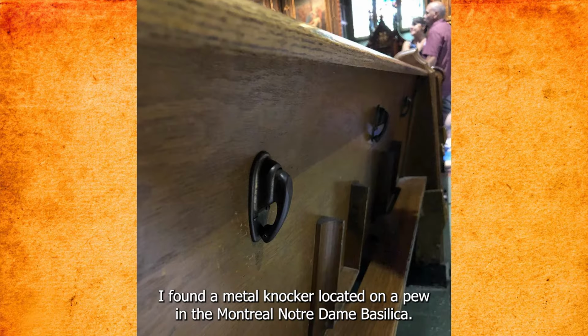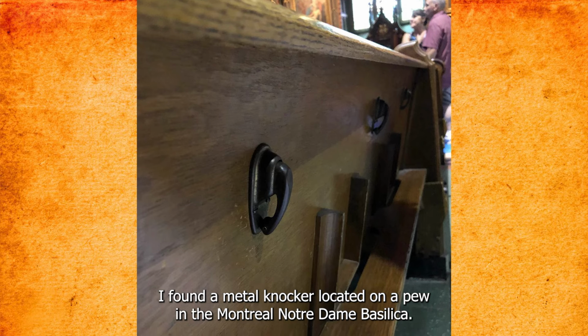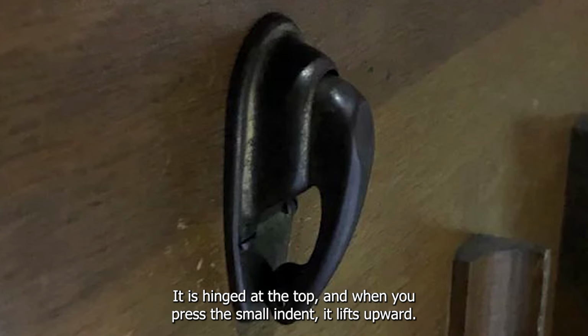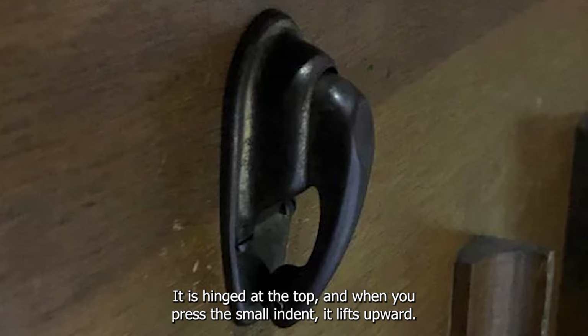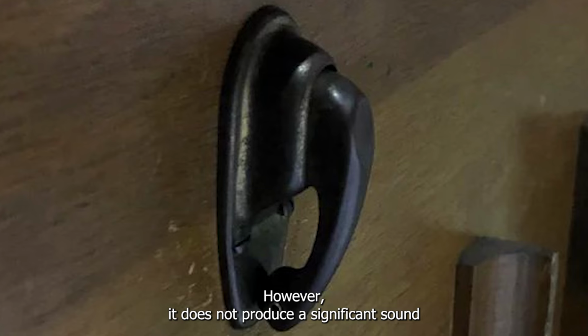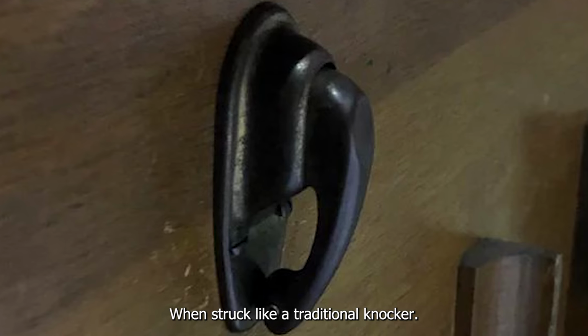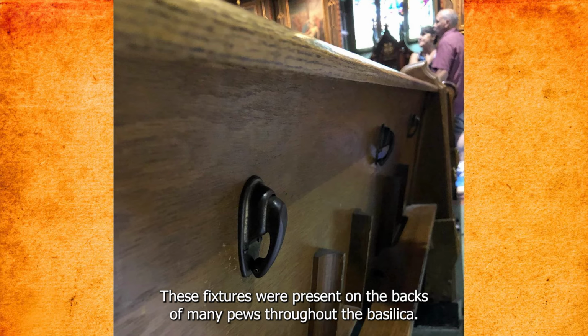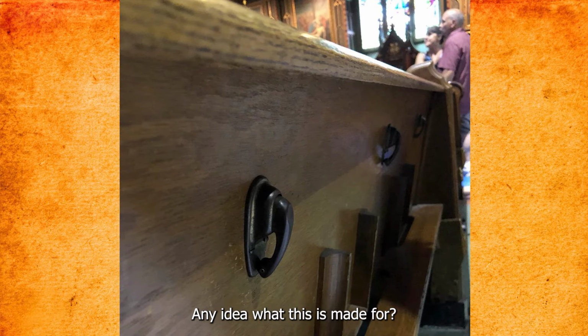I found a metal knocker located on a pew in the Montreal Notre Dame Basilica. It is hinged at the top, and when you press the small indent, it lifts upward. However, it does not produce a significant sound when struck like a traditional knocker. These fixtures were present on the backs of many pews throughout the basilica. Any idea what this is made for?